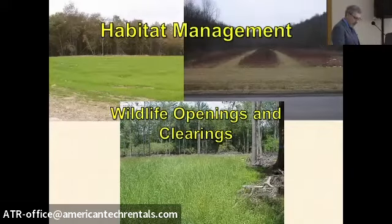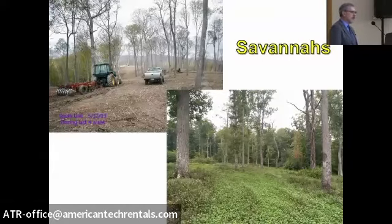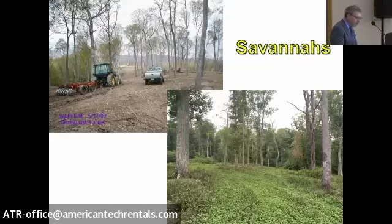We create savannas on these. These are areas where it's conducive to maintain them in a grassland, a forest landscape in grasses, and clear them, leaving residual trees in there, and plant them to forbs, clover, bird's foot trefoil, any of those kinds of things. These are areas that are vitally important to species of wildlife that utilize these kinds of forest openings.